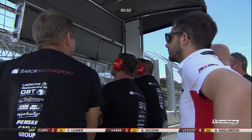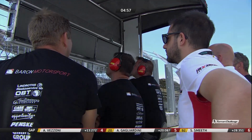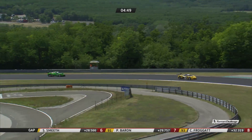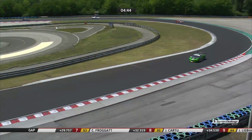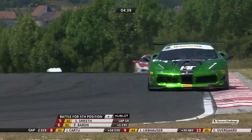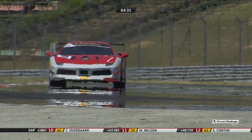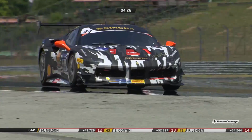As we look at the Barron Motorsport team then on the pit wall as we reach the final 5 minutes of this race. It is Ferrari Challenge Trofeo Pirelli. There is Philip Barron, and Sam Smith has got the better of him for now, hasn't he, in the final 5 minutes of this race. If Sam Smith can hold on to this, it will mean a P5 finish for Sam Smith. Philip Barron is P6. Philip Barron, another long-time campaigner in the Ferrari Challenge as well. And there is the best of the AMs then, Chris Froggatt in car number 93, Joshua Cartu and Jens Liebhauser.